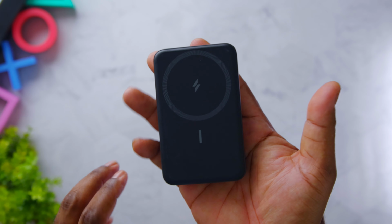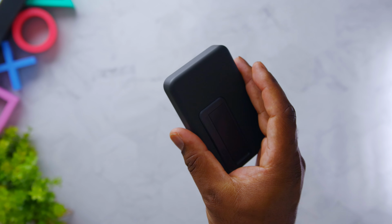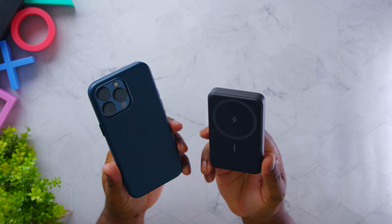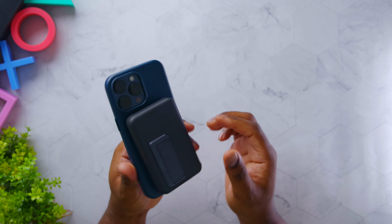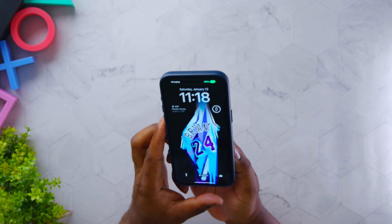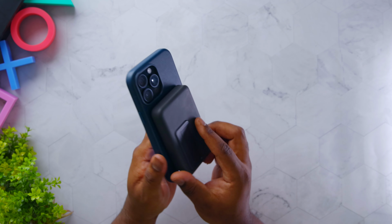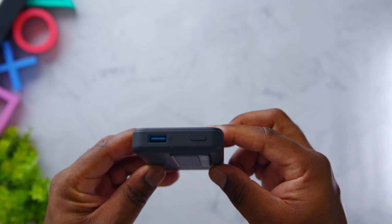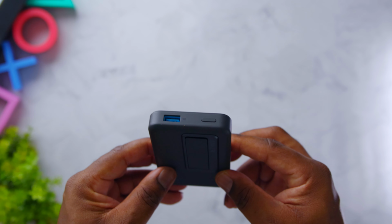Now, this one has a 10,000 milliamp hour battery. That's plenty enough juice to top up my earbuds or even my smartphone if needed. It's magnetic, so it's perfect for charging something like my iPhone via its MagSafe capabilities. And it also has a 20-watt USB-C PD port for fast charging any of my devices.